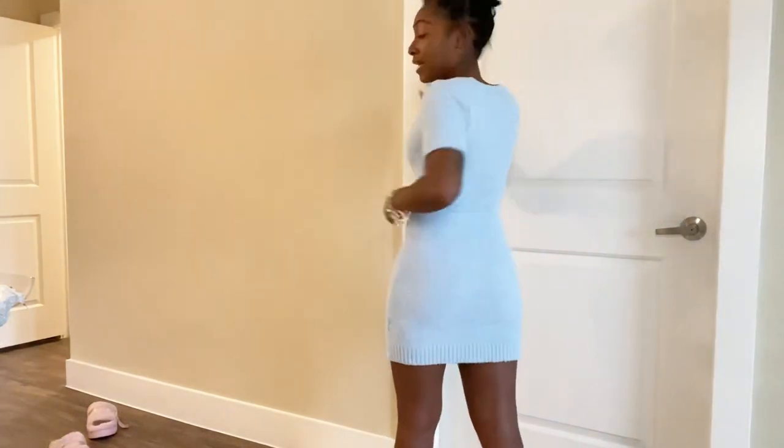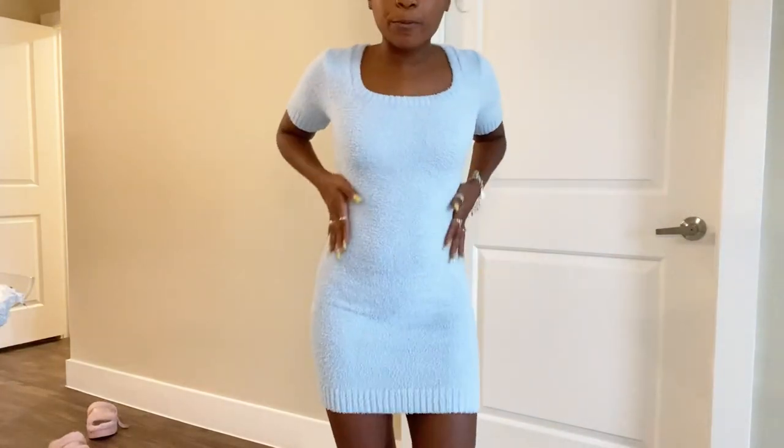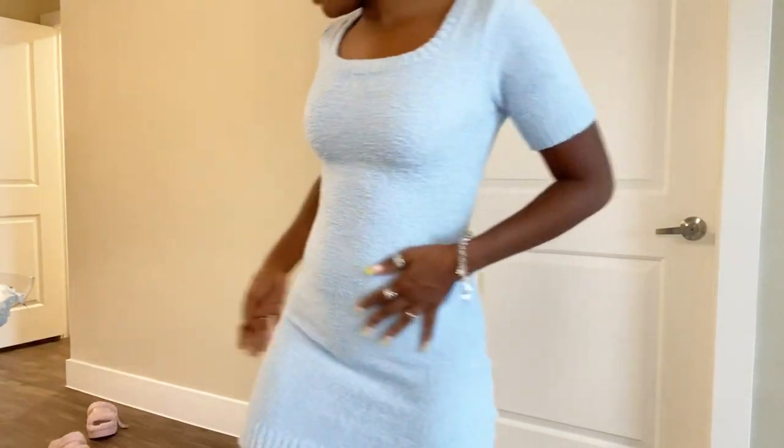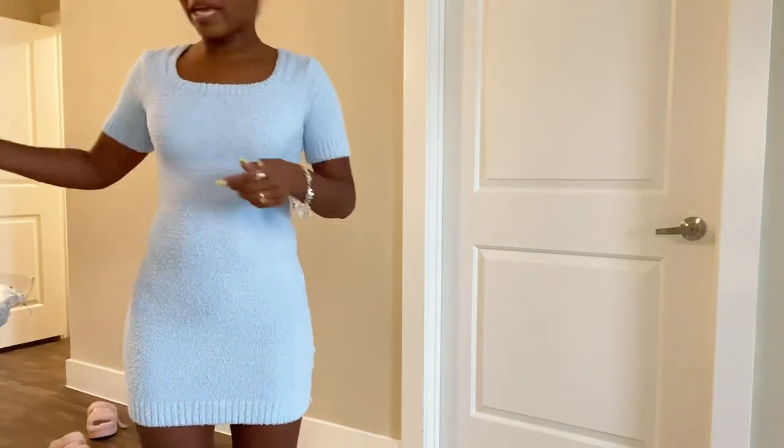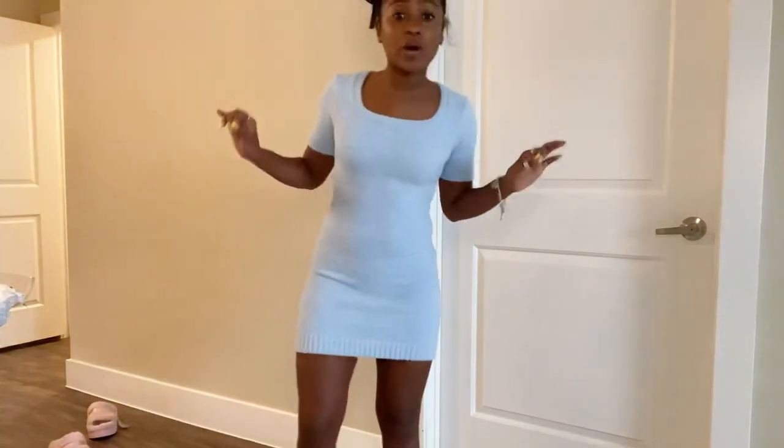But it's cute, like it fits my body really nice. The color is super pretty, like a baby blue. I don't think I told y'all what this one was called. Itty bitty sweater mini dress. So it's very much sweater.